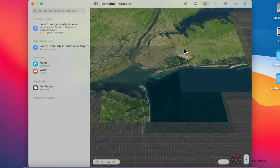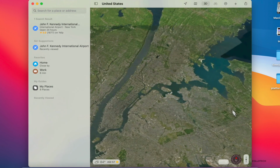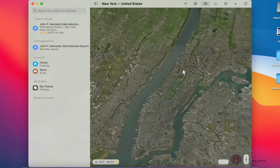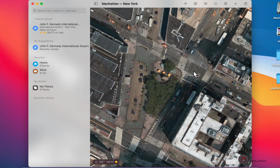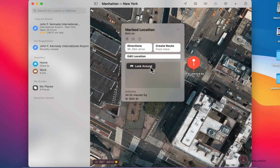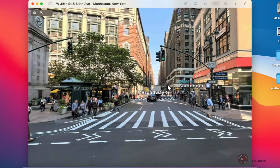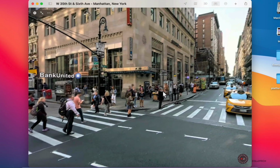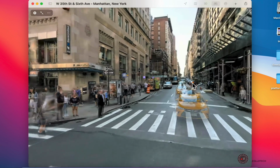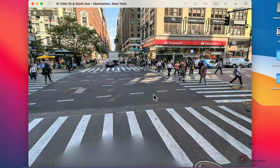So if I pinch out here and maybe go to, see if we can get in far enough to Lower Manhattan, but maybe we want to go to this part right here, and we want to look around. So let's click on look around, and now we can look around. Just like we have on Google Maps, we now have this here, and it works pretty seamlessly. If we want to go down the street, we can just drive down the street. So it's pretty nice, simple and straightforward, and it's nice to see it updated.